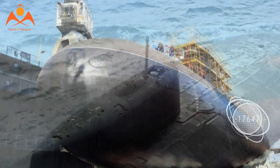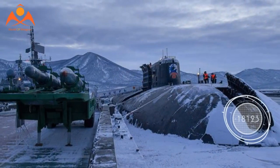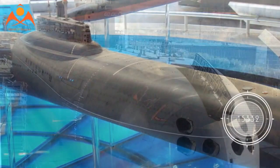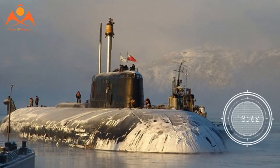In addition to its four regular 533mm tubes that can fire RPK-2 Starfish anti-submarine missiles, it has two 650mm tubes that can fire extra-large SSN-16 Stallion missiles, which can strike targets as far as 63 miles away. Both rocket-powered missiles can deploy either conventional torpedoes or nuclear depth charges.